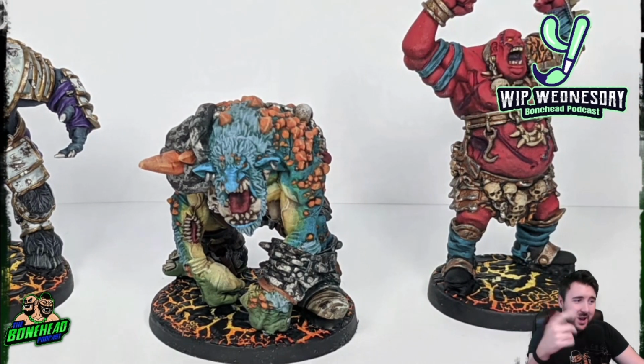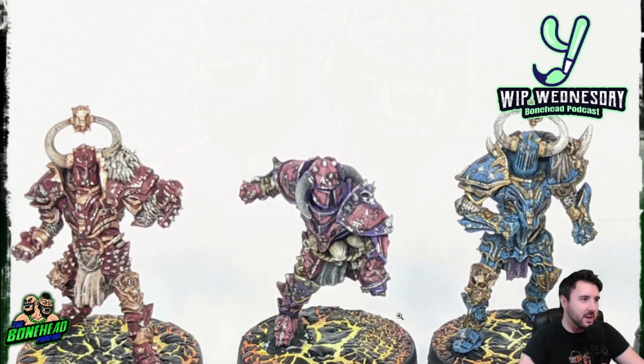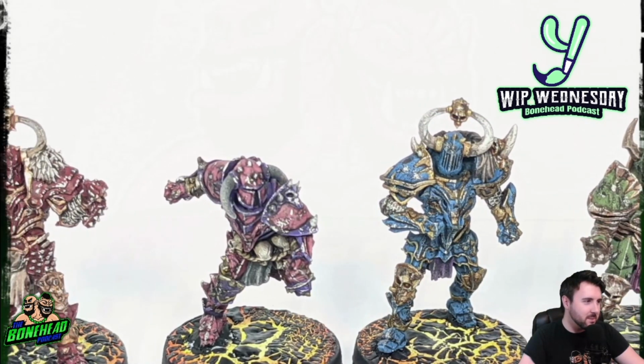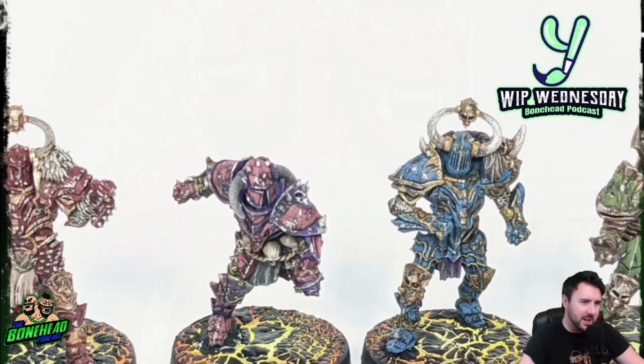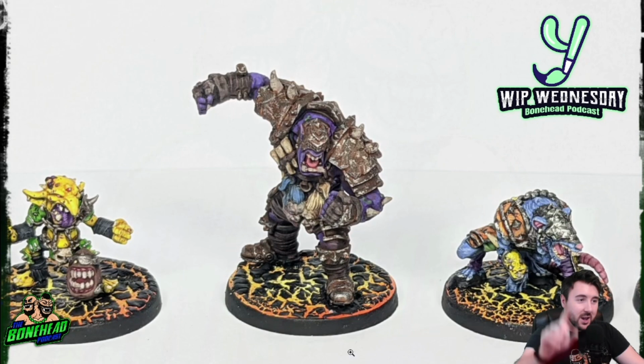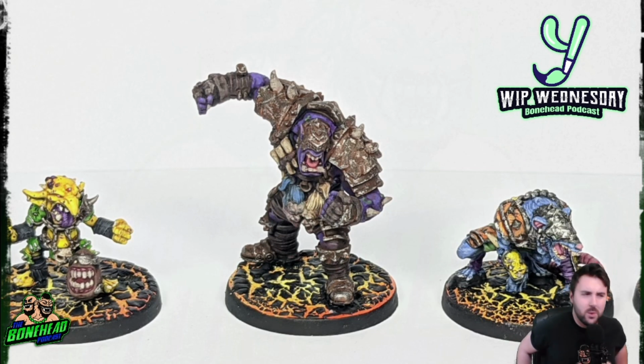This is fantastic. I already said I love the ogre. I love the red skin. And then each of these guys for the chaos team are beautiful. The armor damage is just phenomenal on all of these miniatures. I love these. We've talked about these before with the Grebo goblins and stuff. Oh, I think I need to order some.